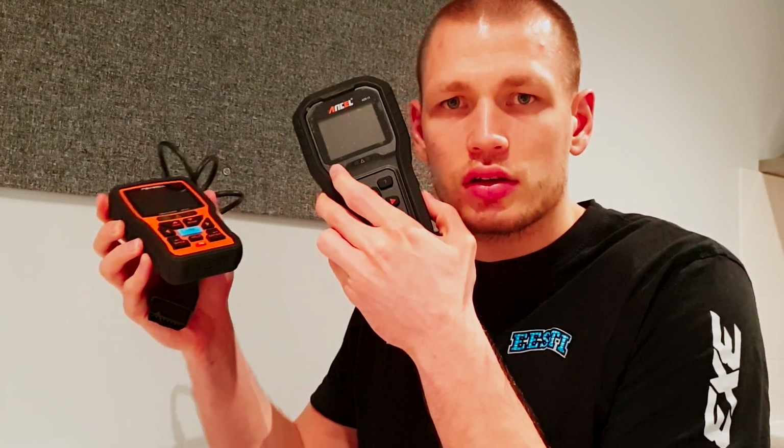What came with the Foxwell: a user guide, a pamphlet with all the devices you could have, and obviously a USB cable. After holding both devices in my hand, I can tell you that these two feel way sturdier and way more quality than the £30 devices.